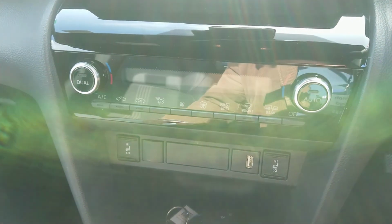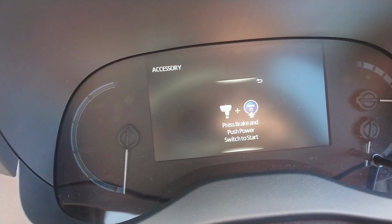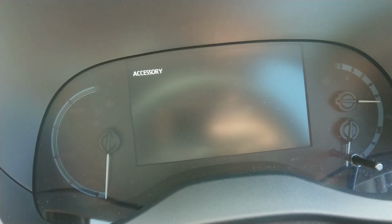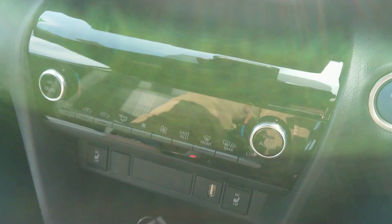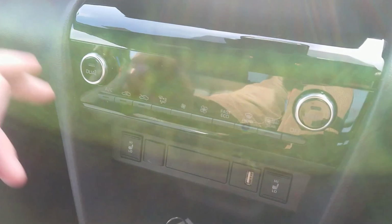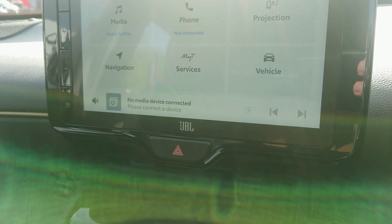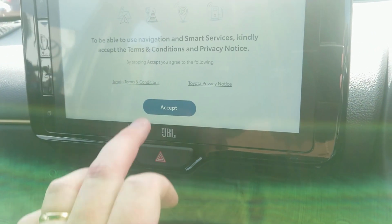Right, I'm going to turn on the car now, and we'll have a look at the infotainment system. Okay, so in order to start the car, I push the brake and press start, but let's have a look at this infotainment system first. Now, there's no wireless charging pad in here or anything like that. I don't think this car is fitted with wireless Android or Apple CarPlay. I think some others are, but I don't think this one is. Let's just have a look at the navigation system. We seem to have navigation on this one.